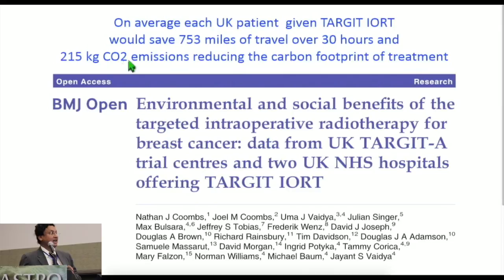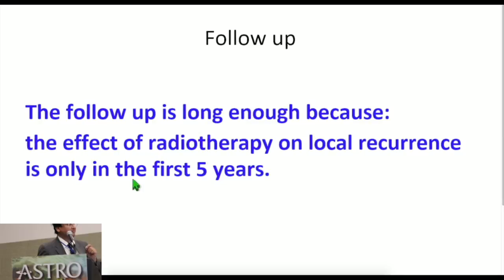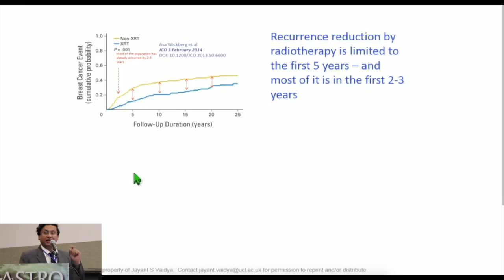Is the follow-up long enough? Follow-up is long enough because the effect of radiotherapy on local control is in the first 5 years. As you can see, and the same data is seen in the Oxford overview, if you see local recurrence without radiotherapy compared with radiotherapy, the curves start separating in the first 2 years. They separate until 5 years, but after that, the effect of radiotherapy vanishes. After that, the curves are parallel.